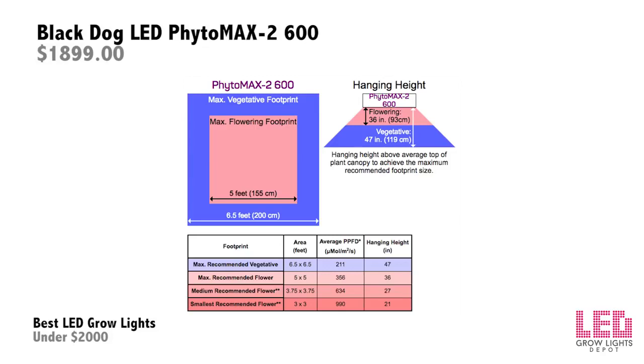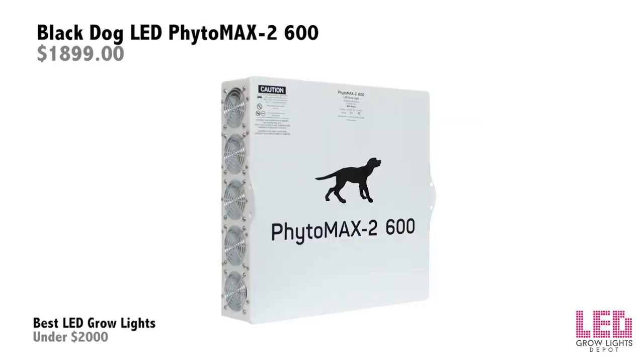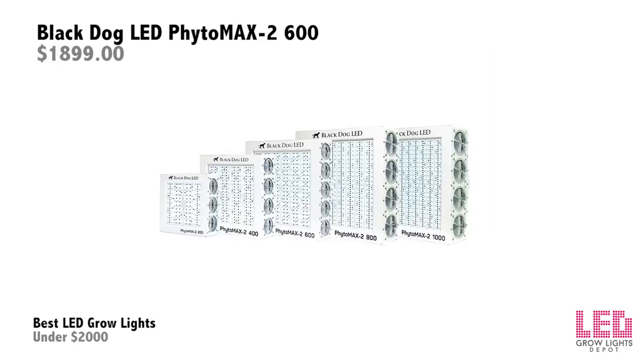Black Dog's phytogenesis spectrum can be used for both veg and flower, which helps reduce stalling associated with spectrum changes. The spectrum ranges from UVA to near IR and includes a fair amount of green to naturalize the light for easy viewing and to help increase photosynthesis under the canopy. The unit weighs 32 pounds and is 18.75 by 18.75 inches in length and width. Black Dog LED is one of the top LED grow light companies in the world, and they are doing LED grow lights right. The PhytoMax 2 grow lights come with ratchet hangers and an industry-leading 5-year warranty.